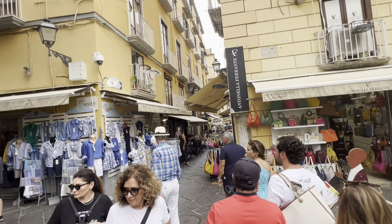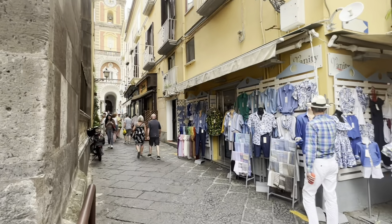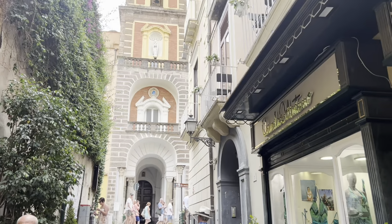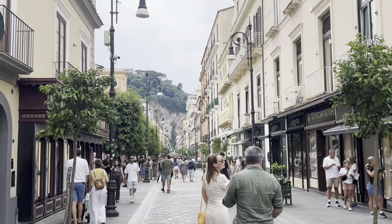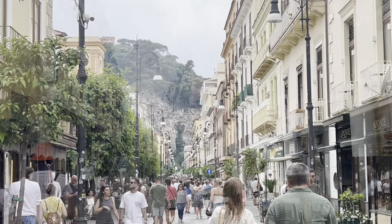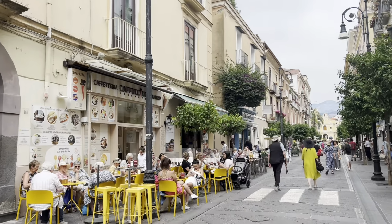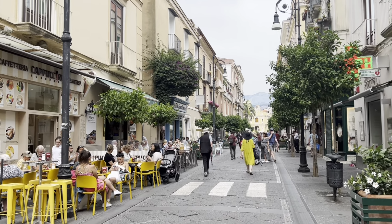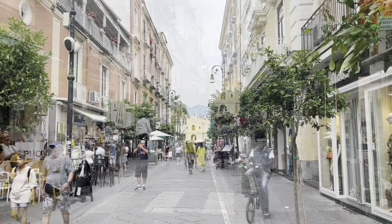We came across the impressive bell tower of the Cathedral of Saints Philip and James. It's commonly known as the Roman Catholic Cathedral of Sorrento. The Corso Italia is the main street in Sorrento. It cuts through the heart of the town, passing through the Piazza Tasso, and is the main street for restaurants, bars and shops.